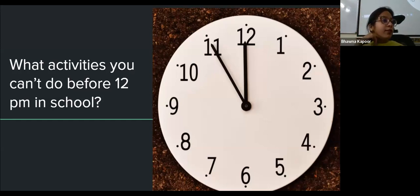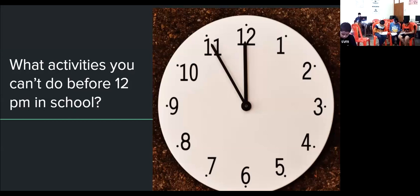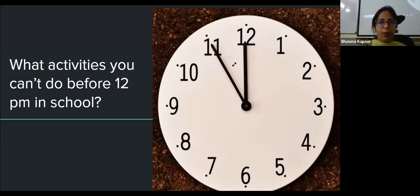Okay. You cannot do yoga before 12. Okay. Urmita, what you cannot do before 12? Okay, Kritarth. Siddhi. Okay, you cannot attend Sanskrit lecture before 12 p.m. Okay. Ma'am. Yes, Akshat.